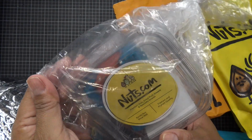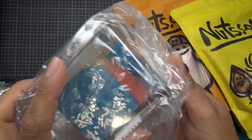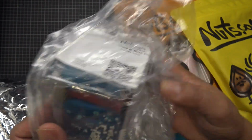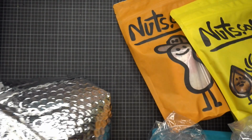It is their fudge, and it was, as you can see, holiday. Supposedly they still make it fresh. I don't know. But red, white, and blue fudge, and I think it just has a vanilla flavor to it. So I'm willing to try that out. It feels very soft. I can feel that it's soft, like moist. So that's cool.